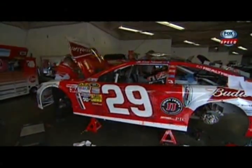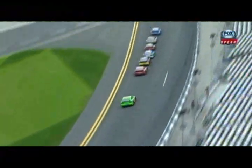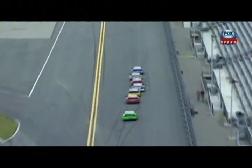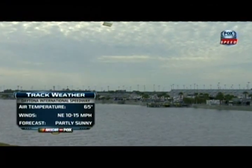And Mike, look at all those checklists on the side of that race car. That's the number of items that they will go over before that car hits the racetrack. Yeah, every crew member is assigned a certain part of that, and as they check that item, they check it off and actually put their initials by it.